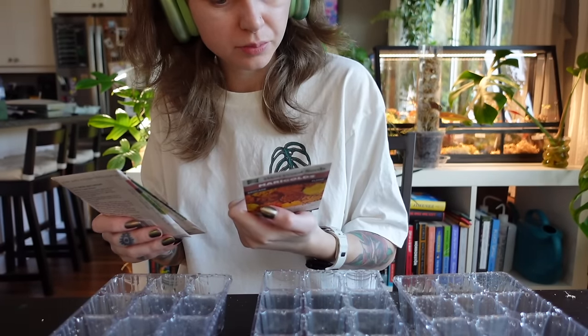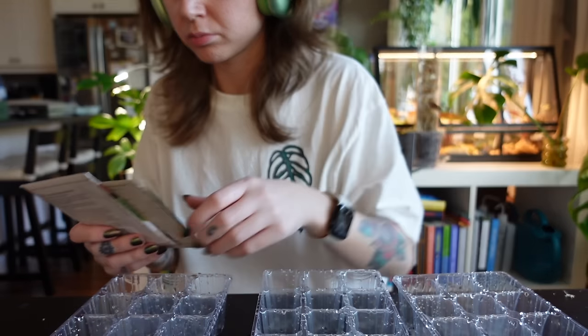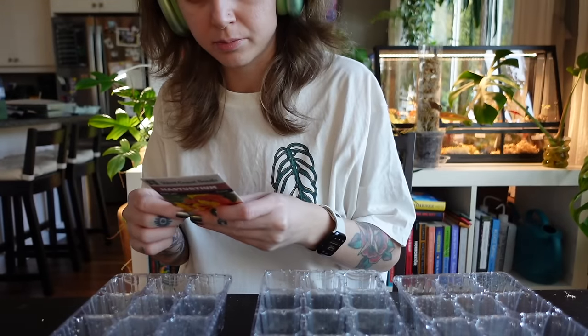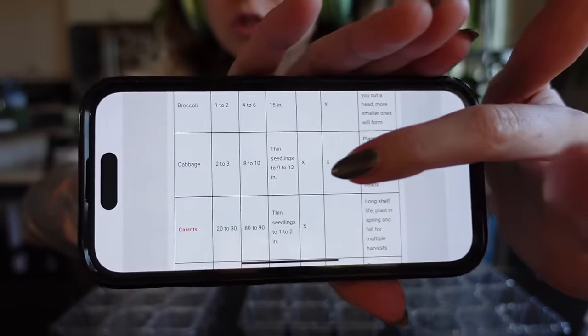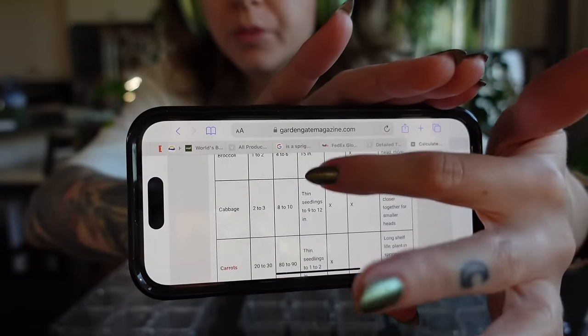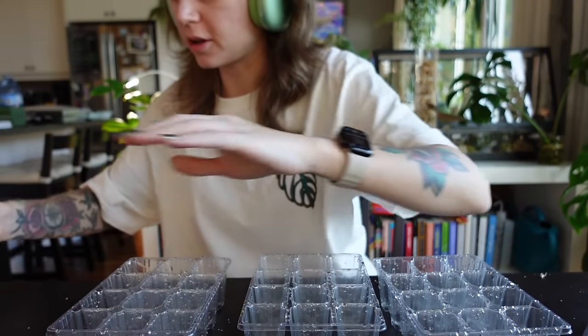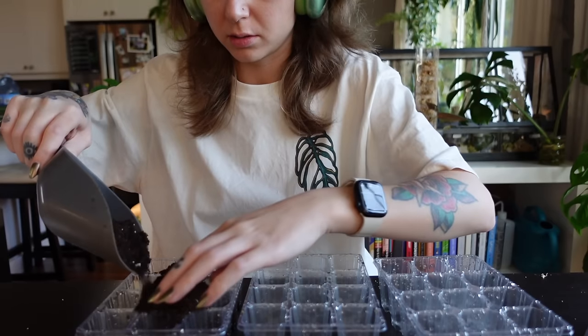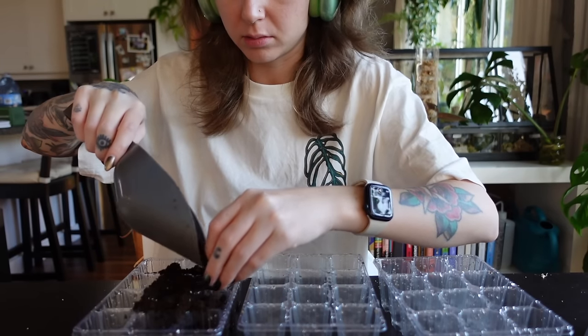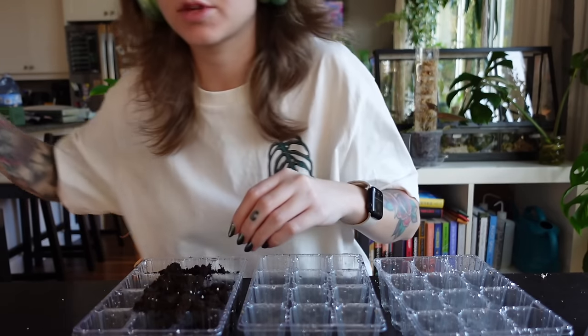Marigolds. Okay. Nasturtium. Direct sow. Okay. My only thing that I'm not sure about right now is how many seeds I should sow for each thing. Okay, I found a little chart online, so I'm just going to roughly follow that. I'm so used to houseplants that it feels really weird to be planting things that are not houseplants.